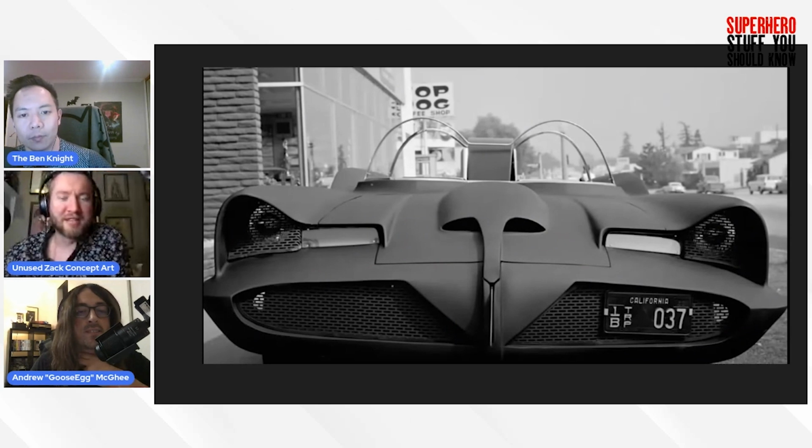It's definitely stylized compared to the serial Batmobiles. So, yeah, I would say if I were to rank this, I would give it a B. Yeah. I'm a little more favorable towards it. I do still like it, but yeah, it's that matte black finish.